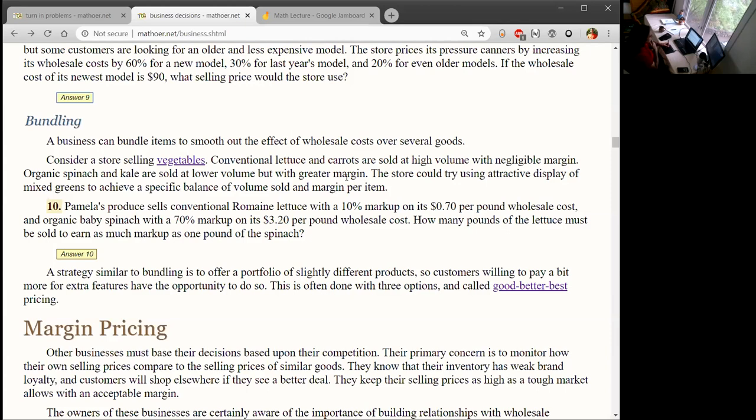So if you are that store, a smart thing to do is to mix them, have a display with mixed greens, and then people that wouldn't normally spend the money on the organic spinach and kale are buying some because it's cheaper because you've mixed it with some of your conventional lettuce. So by giving options for customers to buy a mix of the negligible margin and high margin things, that's often a good strategy for the store.